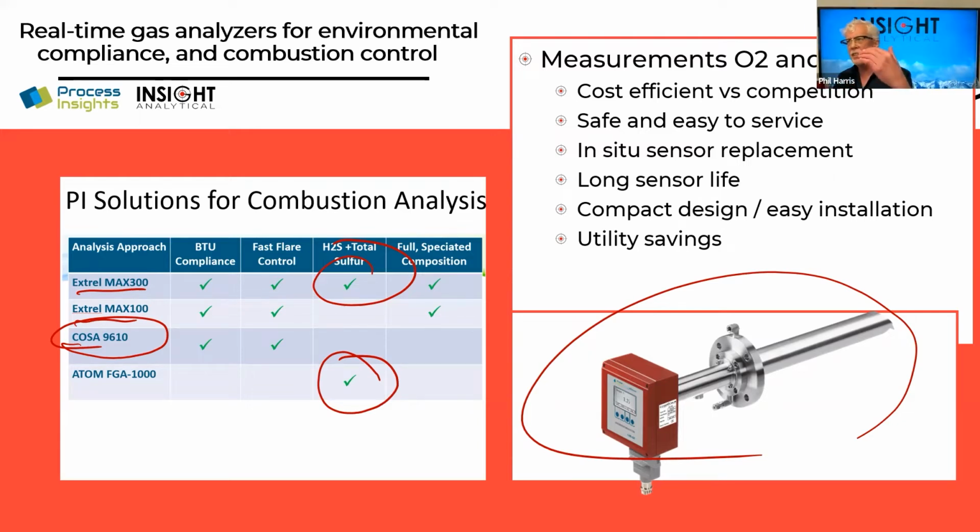When we look at the way the US set up the environmental regulations, they said you either have to measure your SO2 emissions off of every burner that's using your fuel gas, or you measure the total sulfur in your fuel gas, and that lets you predict all the SO2 emissions just by volumetric flow and knowing the total sulfur. So certainly every refinery puts in a fuel gas analyzer.